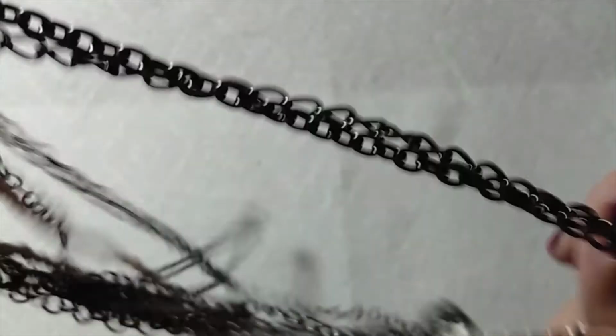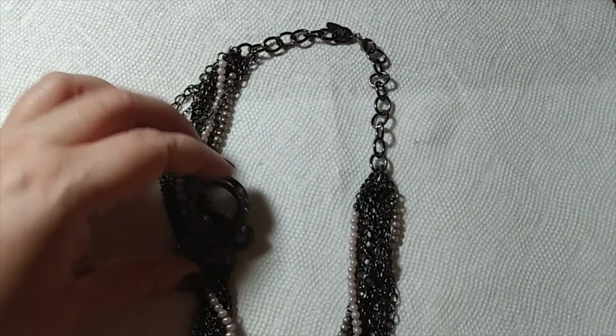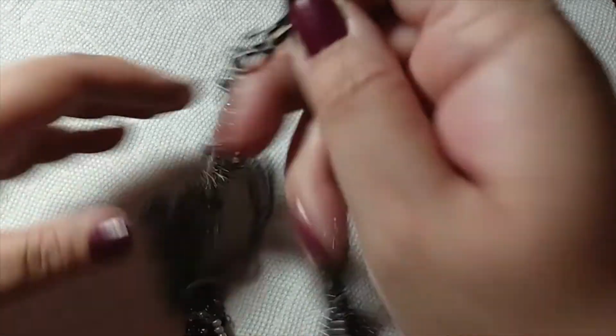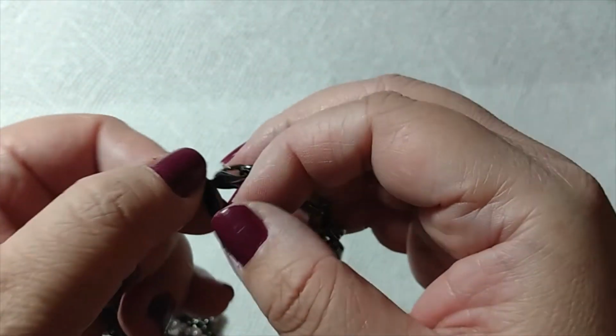Okay. Here we have a multi-strand necklace. Let's see if I can find the end of it. This is going to be a tough one. Okay, here we go. So that's got a little rhinestone accent. I don't see any missing stones. And this is New York and Company. So maybe I can put that with the rest of them.